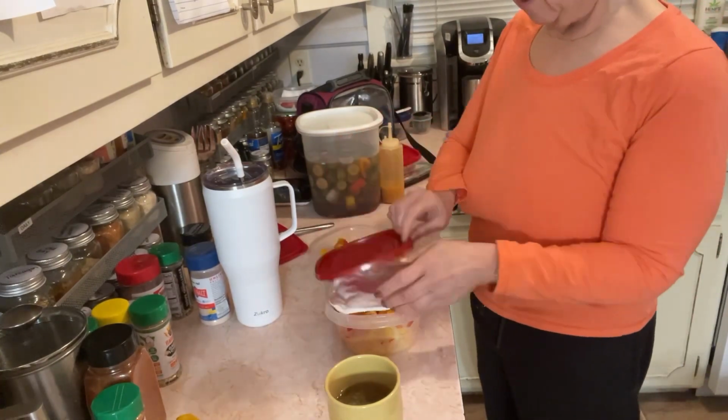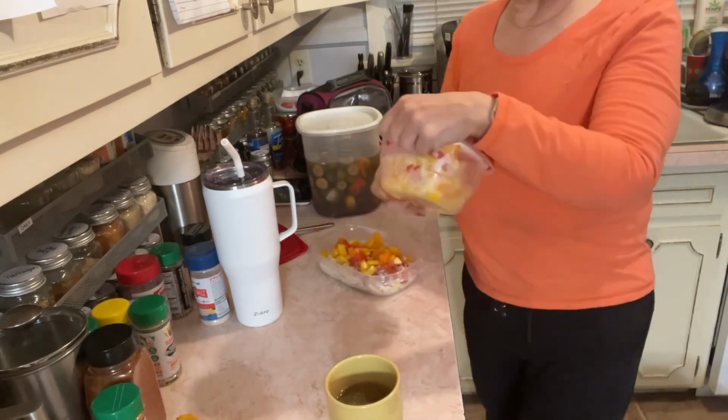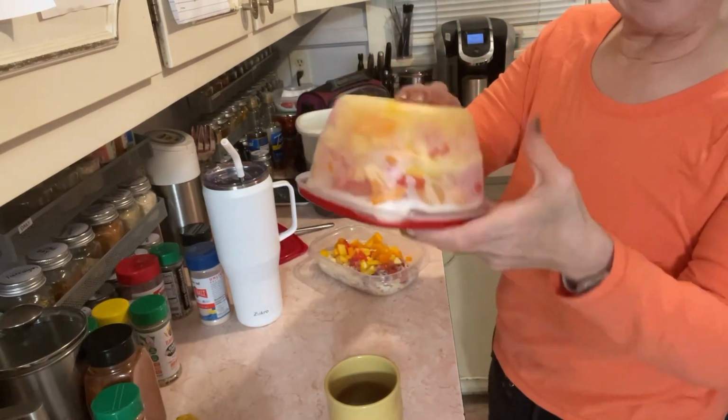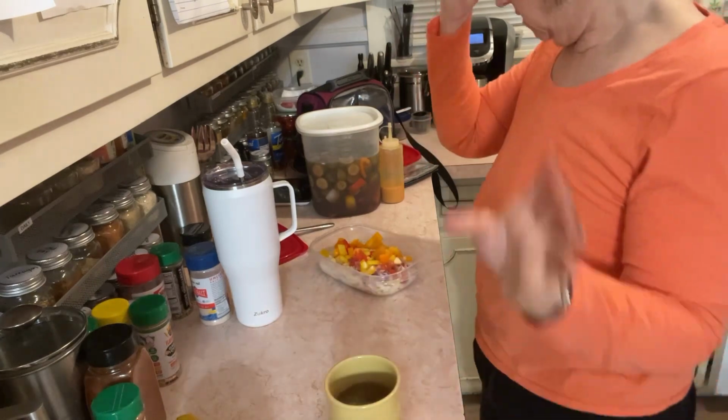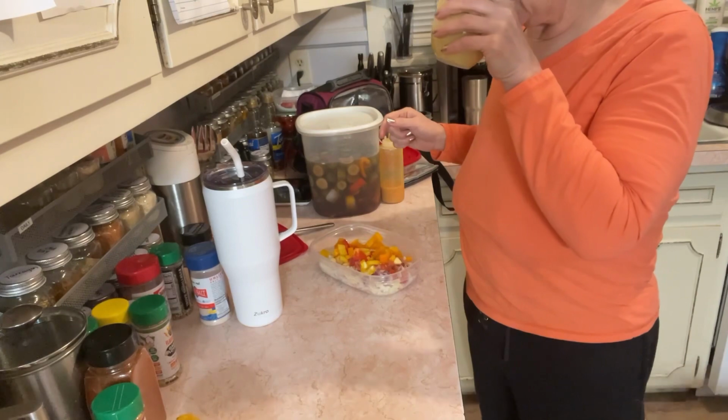Put my little paper towel back in there. I love that you guys taught me that about putting that paper towel and turning my vegetables upside down. Y'all are genius. I don't care what I say when you're not around. You're geniuses.